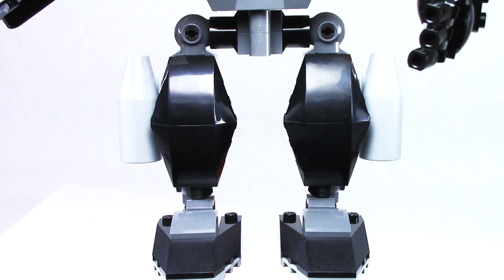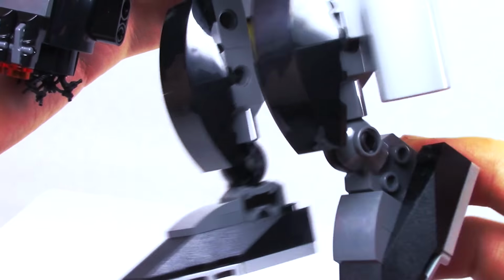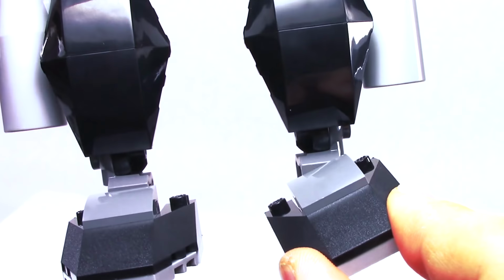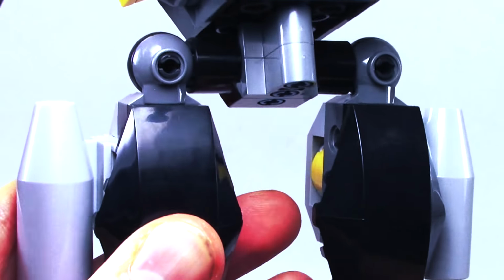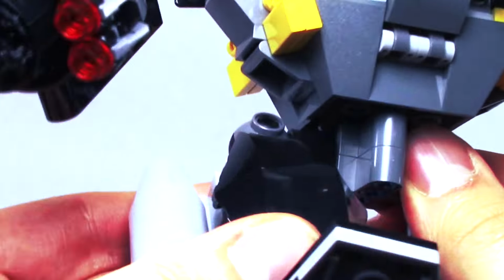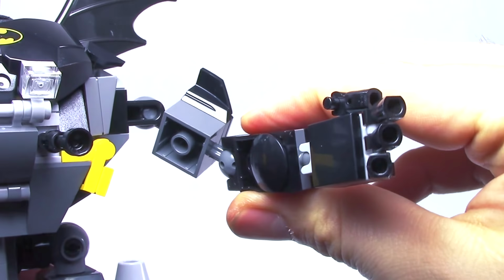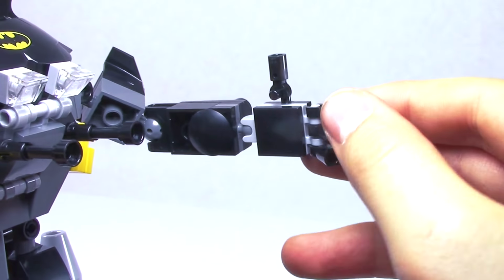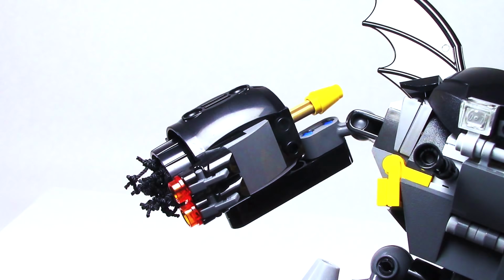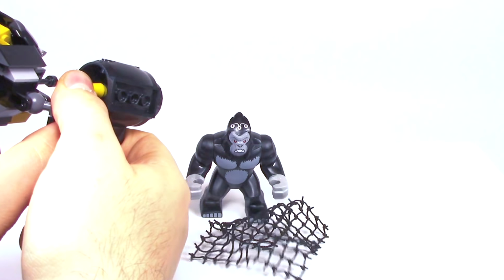Batman's legs are simple. He does have two booster engines on either side to help propel him into the air. The ankles can go this far forward and this far back. There's also some slight ankle rotation. From the hips, the legs can go out and in, and then forward and back. You can pose the arm at the shoulder, at the elbow, as well as at the wrist. Each of the fingers also has some articulation. The other arm is host to all the weaponry. He has two stud shooters, as well as a net launcher to trap villains.